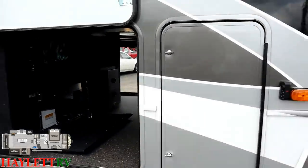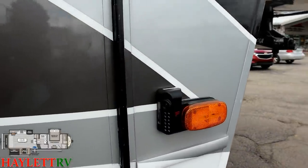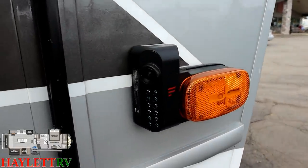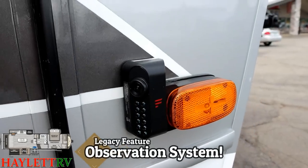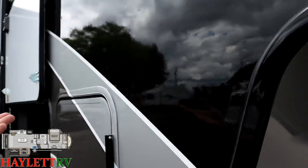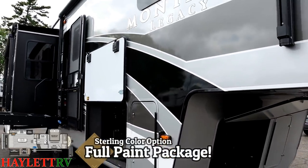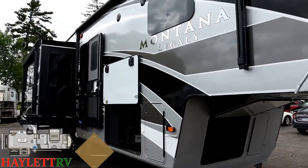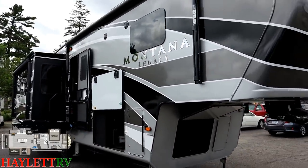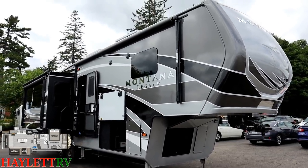Another legacy feature, so much of the legacy package is actually outside of the RV, is not just the backup camera, but also side view cameras, which is a really nice thing. Now, another thing you are probably immediately aware of is the Sterling full body paint package on this Montana here. So the full paint package is related to, but not necessarily a part of, the legacy upgrade bundle.